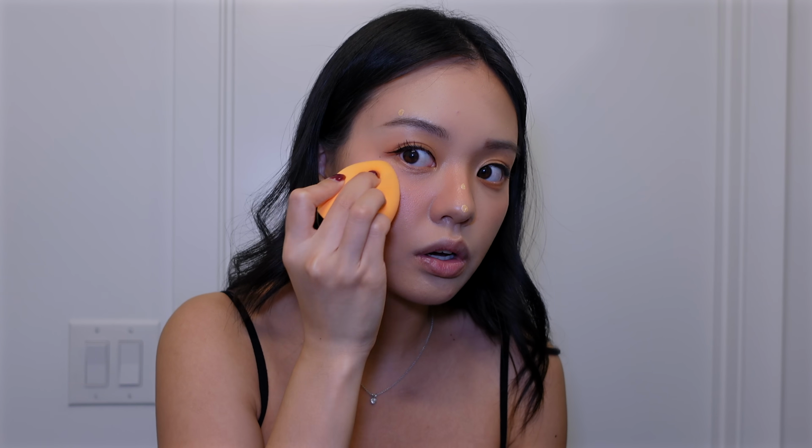What I actually use instead of a proper highlighter, I've had this for so long the labels literally come off, but this is the Charlotte Tilbury Flawless Filter. This just serves as the most perfect natural highlight. And I do some on my nose as well. You can do some on your brow bone. She looks so good. If you can see that, that is what I'm talking about.